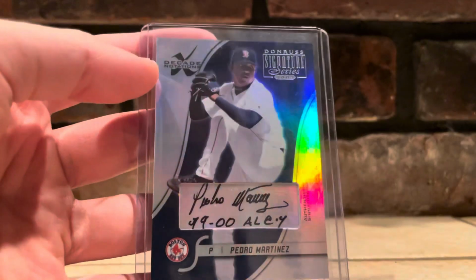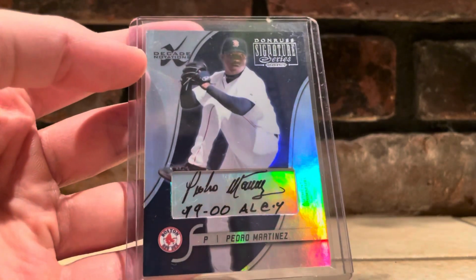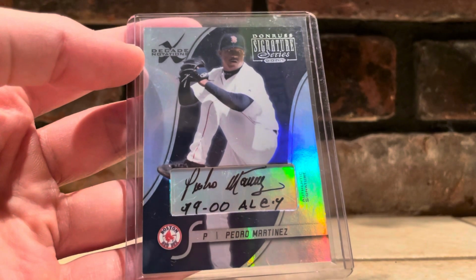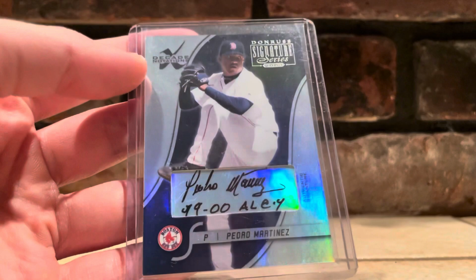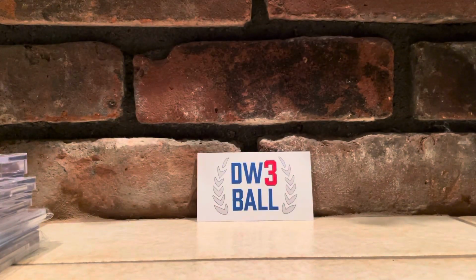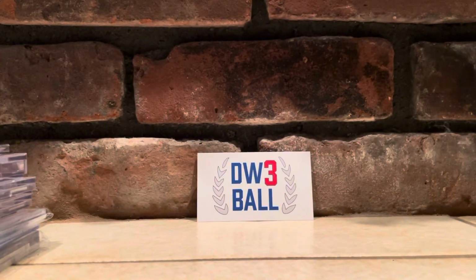Next, my favorite pitcher of all time, Pedro Martinez, with arguably the highest peak of his career, those 2 seasons. Got another Pedro patch, numbered out of 8. Pretty sweet. I love the old school patches.